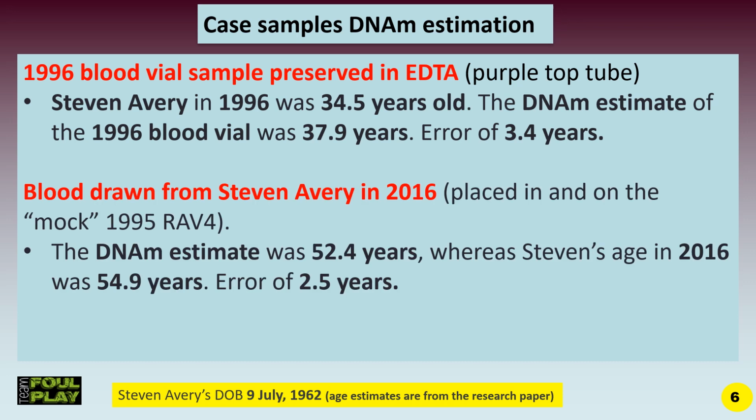Now, Steven Avery, I'm not sure if he is part of this experiment or for something else, had blood drawn from him in 2016. So the investigators used this blood that was taken from Steven in 2016, and what they did is they placed this blood in and on the so-called mock 1995 RAV4. Now, the DNA methylation estimate was determined to be 52.4 years. Now, Steven's actual age in 2016 was 54.9 years. That's an error of 2.5 years.